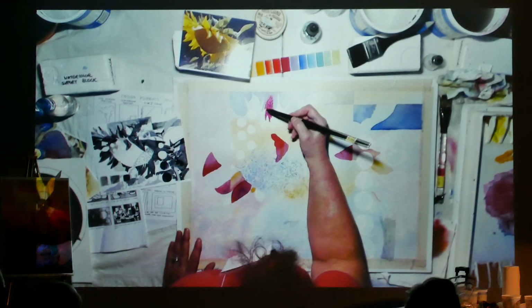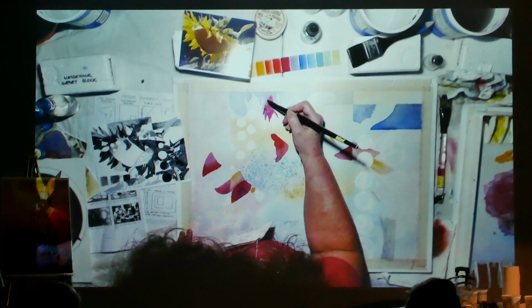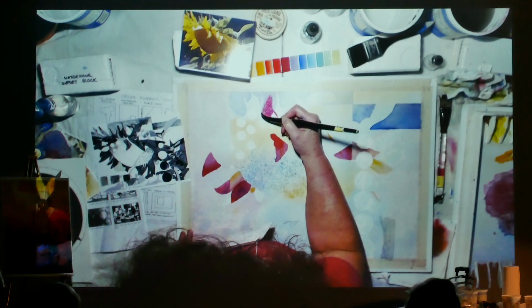Let's change it a little bit. Get a little bit of darker, trying to stay inside my lines.